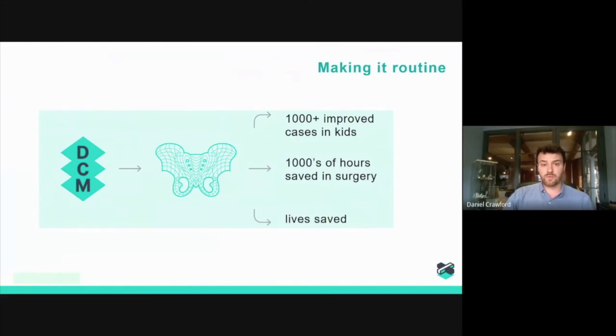But internally, we focus on the patient benefits, and the reason we do what we do and why we're developing the tools is the impact 3D printing actually has on patients. We've helped diagnose and treat over thousands of difficult pathologies and help save countless hours of surgeries. And in some cases, like the ones mentioned in this presentation, we've actually saved lives by making this technology routine practice in medicine.